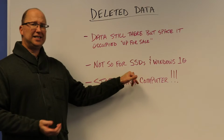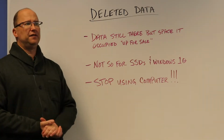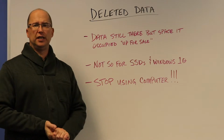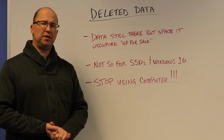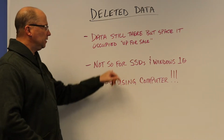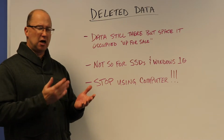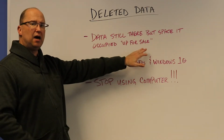This is not the case with SSDs, solid state drives, or machines using Windows 10. They have features that essentially, once you delete the data, write zeros in the space that it was occupying, and your data is gone. But for most spinning hard drives, not on Windows 10, this is kind of how it goes.